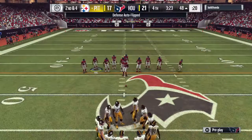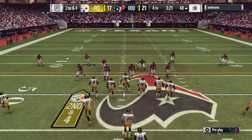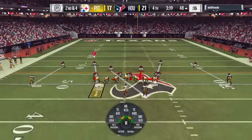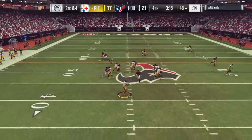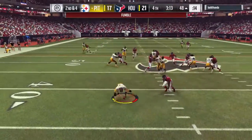Yeah, better against man than zone, or? Better against man, because now you're running away from someone and you're not running into a defensive player in another zone. Oh, no, he lost the football.